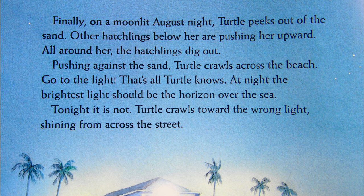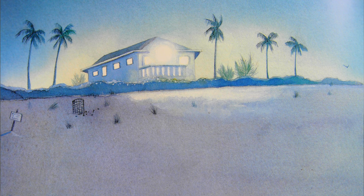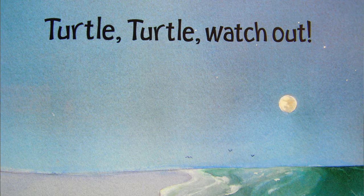Finally, on a moonlit August night, Turtle peeks out of the sand. Other hatchlings below her are pushing her upward. All around her, the hatchlings dig out. Pushing against the sand, Turtle crawls across the beach. Go to the light. That's all Turtle knows. At night, the brightest light should be the horizon over the sea. Tonight, it is not. Turtle crawls toward the wrong light, shining across the street. Turtle, watch out!